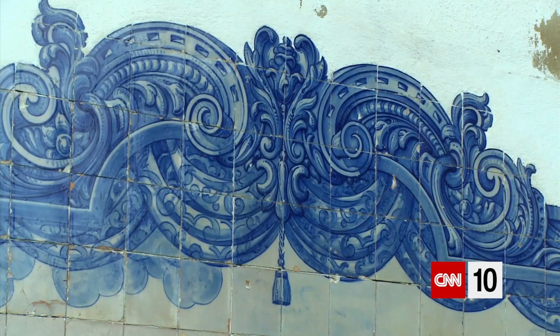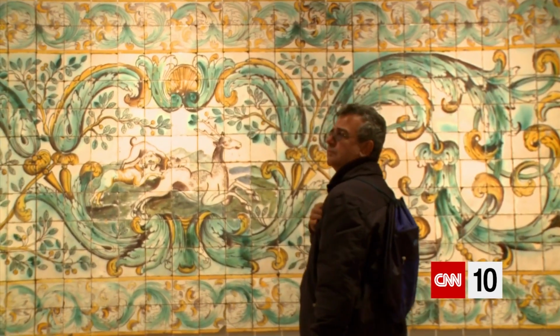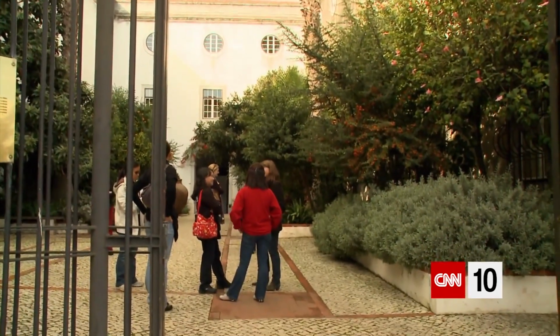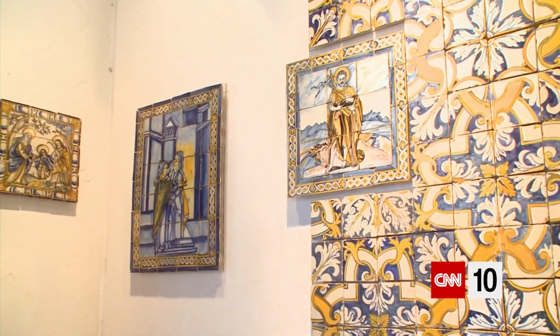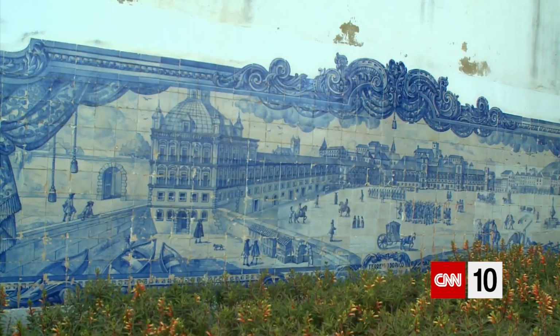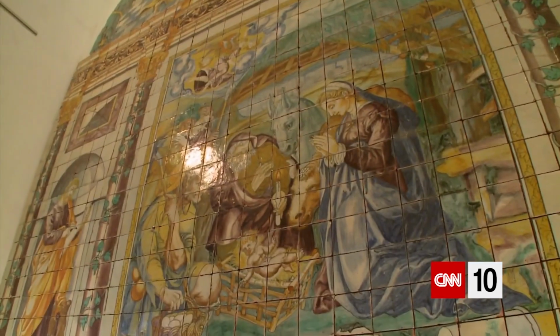The Moors introduced the art of tile making in the 8th century, and the Portuguese are still masters of the craft today. The National Museum of Tile, housed in a lovely former convent, is dedicated to the art. Highlights include the tiled Manueline cloisters, the Lisbon cityscape dating from 1738, and a tiled nativity scene from 1580.